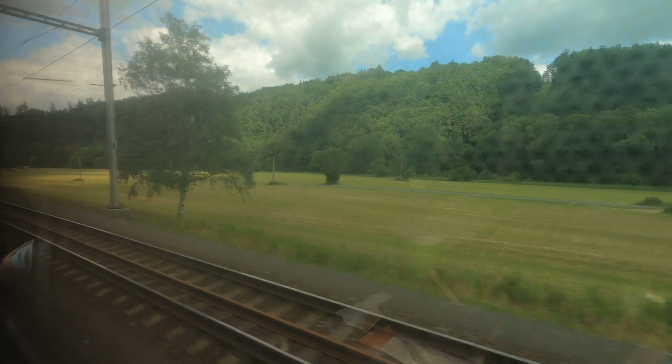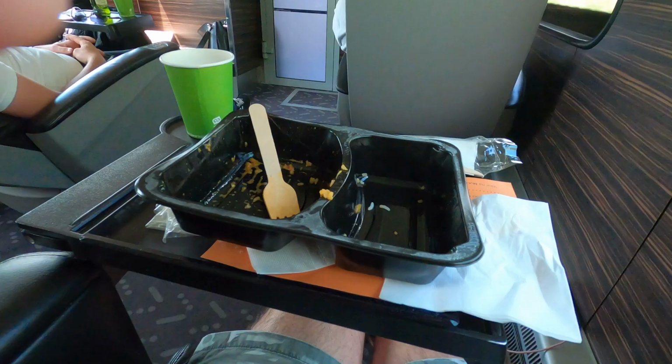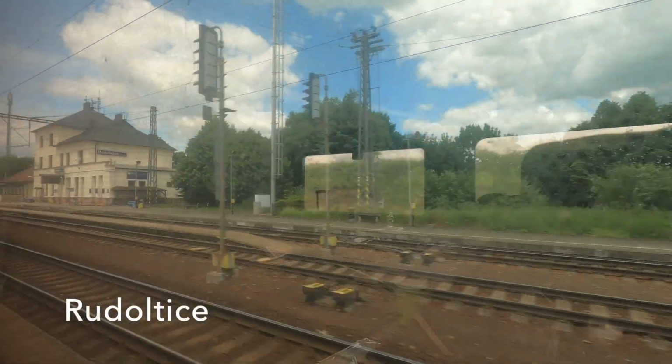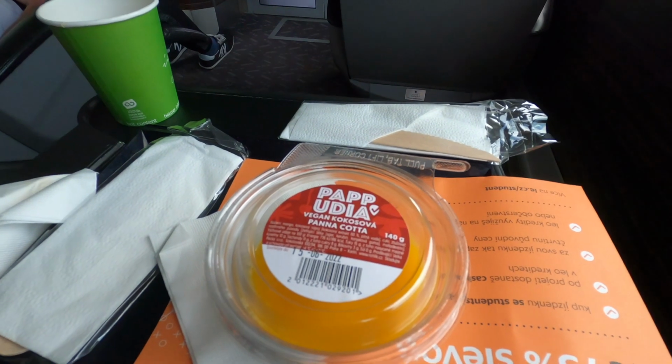The golden mood lights are pretty cool when you go through tunnels. And now I'm just enjoying my lunch, kicking back and watching the Moravian countryside roll by. And now I'm ready for dessert.